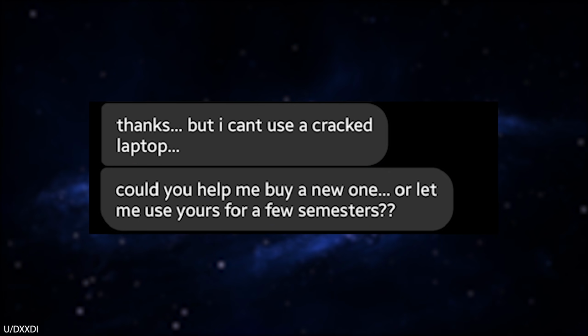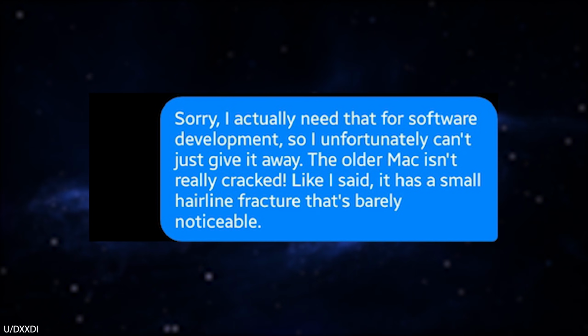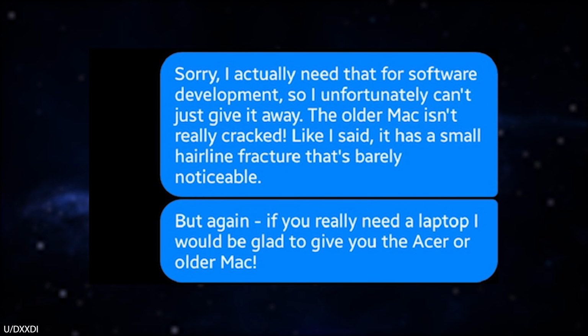Could you help me buy a new one or let me use yours for a few semesters? Sorry, I actually need that for software development, so I unfortunately can't just give it away. The older Mac isn't really cracked. Like I said, it has a small hairline fracture that's barely noticeable. But again, if you really need a laptop, I would be glad to give you the Acer or older Mac.